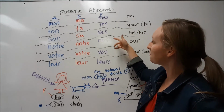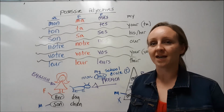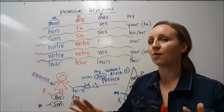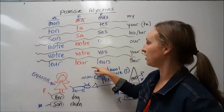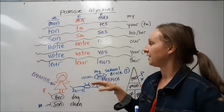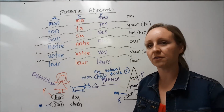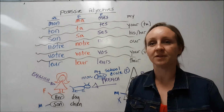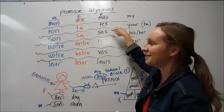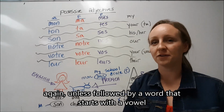And then these words here are just pronounced a little bit harder. We have nos and vos, so we don't pronounce the S unless there's a word that starts with a vowel that comes after it. And then leur and leurs are pronounced the exact same, unless you have a word with a vowel after it, then you might start to hear the final sounds. But on their own, it's just leur, leur, nos, vos. And same with these, mes, tes, ses. We don't actually pronounce the final S. So, brief overview. Good luck.